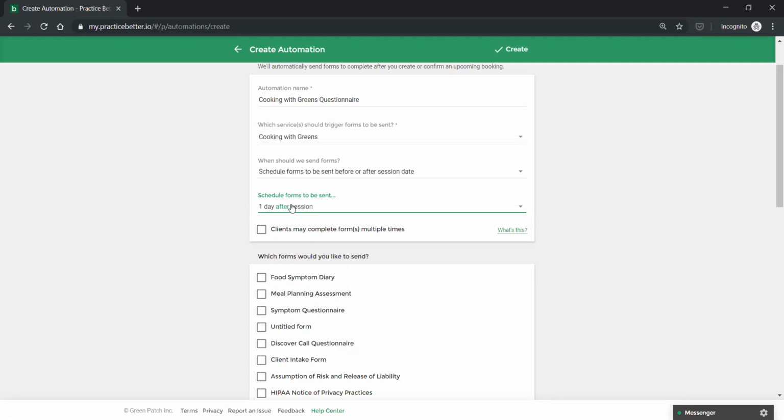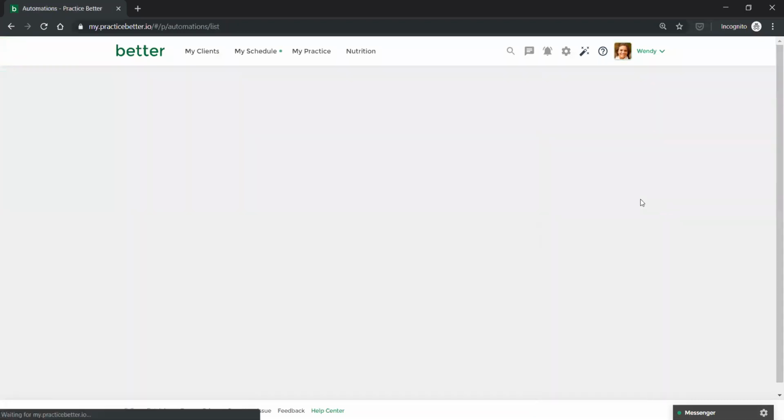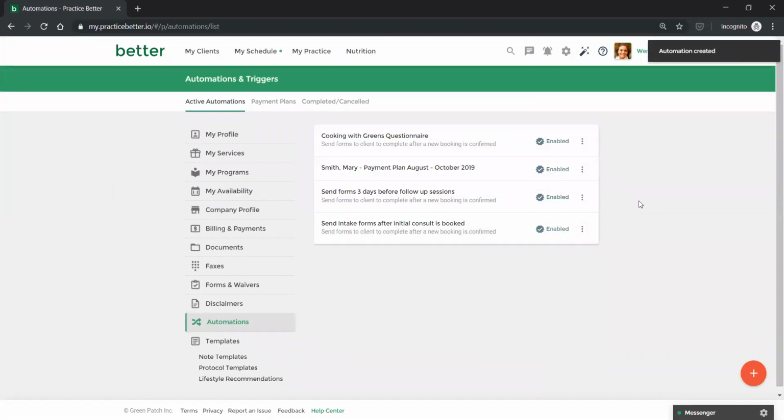Both of these forms, whether they are sent before the session or after the session, can be set up in the same place. So My Practice, Automations, and then you would say send forms once booking is confirmed.